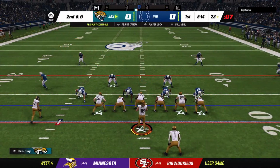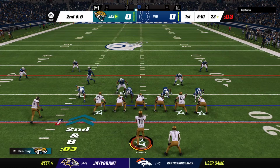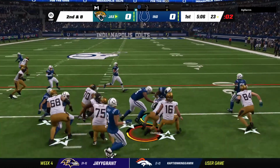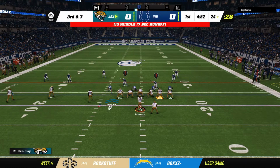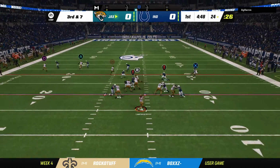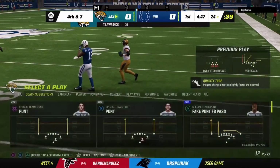The last run good for 2. Here's 2nd and 8. And they'll go again with ETN. And not much there. Maybe a yard up to the 24. So 7 yards from the first down here as they come up to the line of scrimmage. On 3rd down, Lawrence. And that one's going to be knocked away and incomplete.